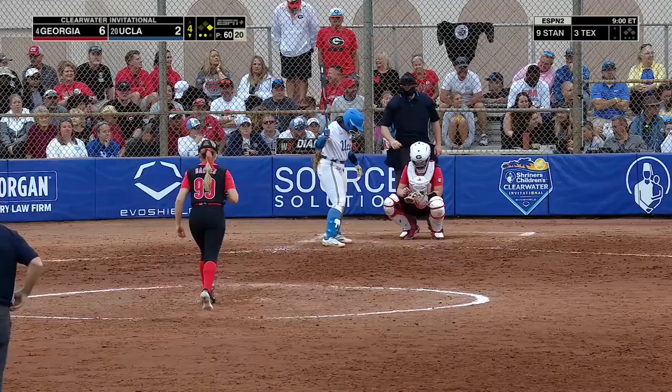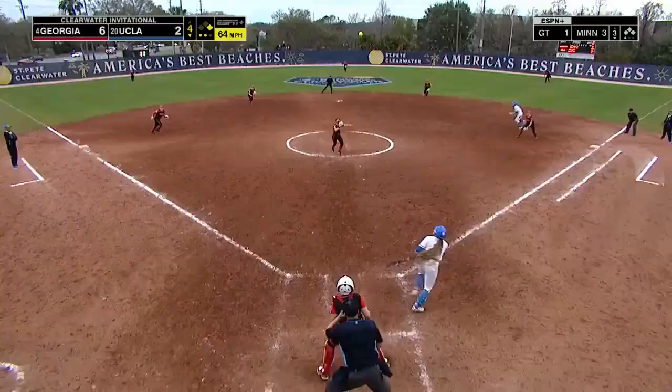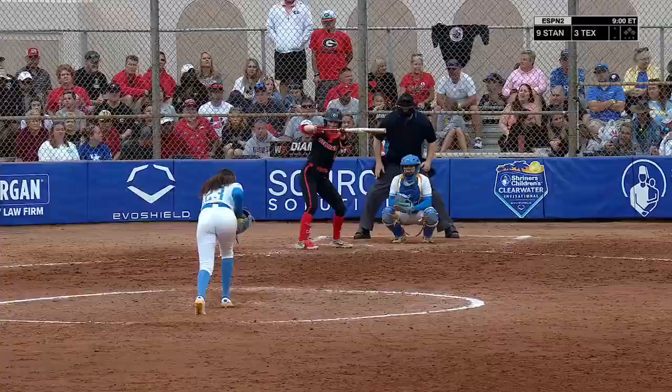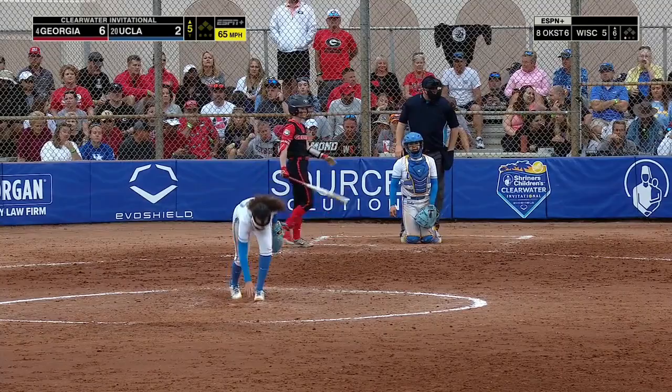Addison Mettler, an RBI single back in the second. Her first career collegiate hit popped up to Backes. Base runner left on. That's three stranded so far by UCLA. Is Texas A&M on that list? I didn't see that. They're at the bottom now, but they are.